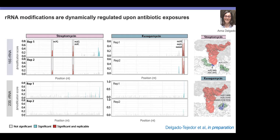So does this mean that there are methylases that we don't know about? Or does this mean that there are actually ways to escape the maturation process and generate incompletely modified ribosomal RNAs? That's a secondary question that we will still need to answer. But what is clear from this is that ribosomal RNA modifications can also be dynamically regulated upon environmental exposures.